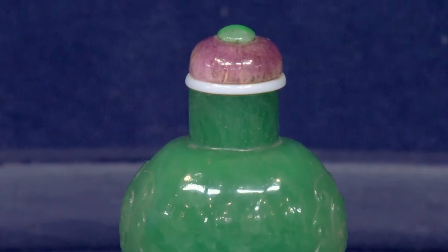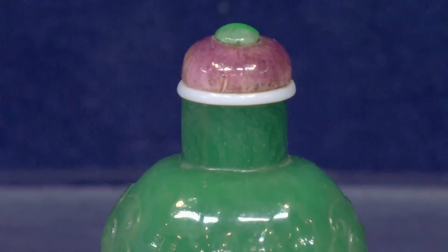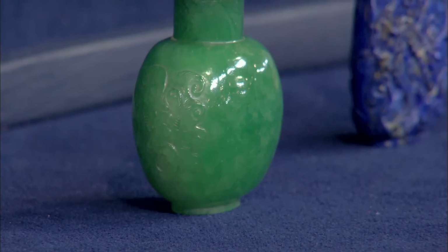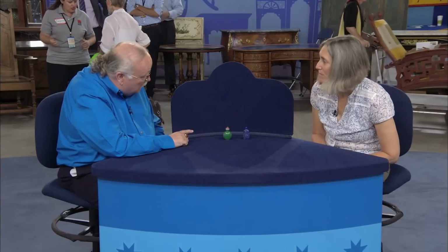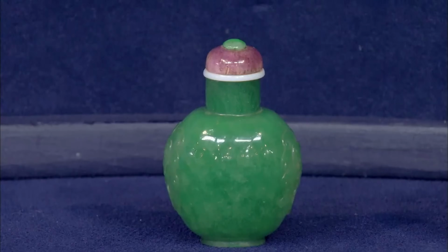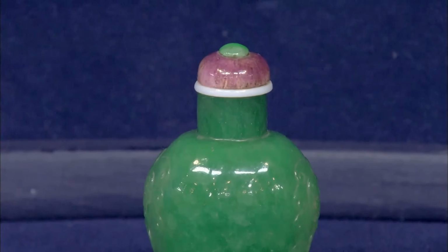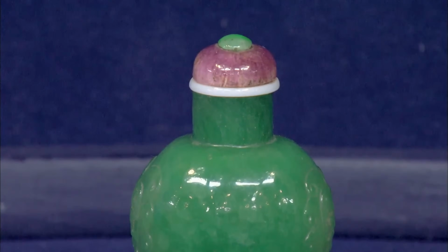Collectors prize such uniform, vivid green jade for its rarity and beauty, making this bottle exceptionally desirable. The top is a tourmaline. The little white piece is a piece of Peking glass, and then there's another jadeite piece there on the top. But that is great, great color.